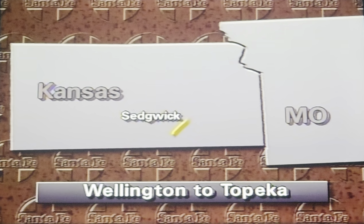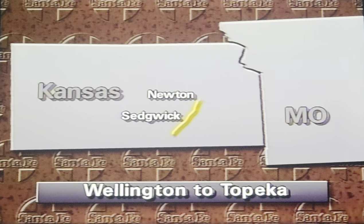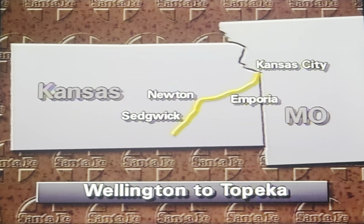The fifth day's journey begins at Wellington, Kansas, and passes through Sedgwick, Newton, and Emporia, before reaching Kansas City, Missouri. This leg of the trip will cover a total of 279 miles. The following day, the train will run 66 miles to Topeka.